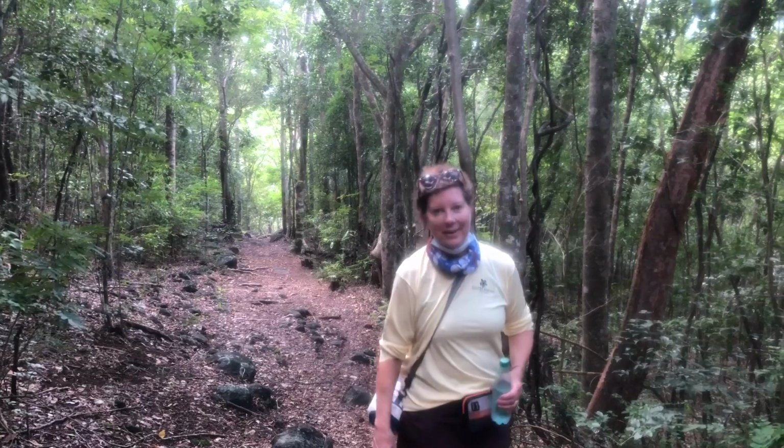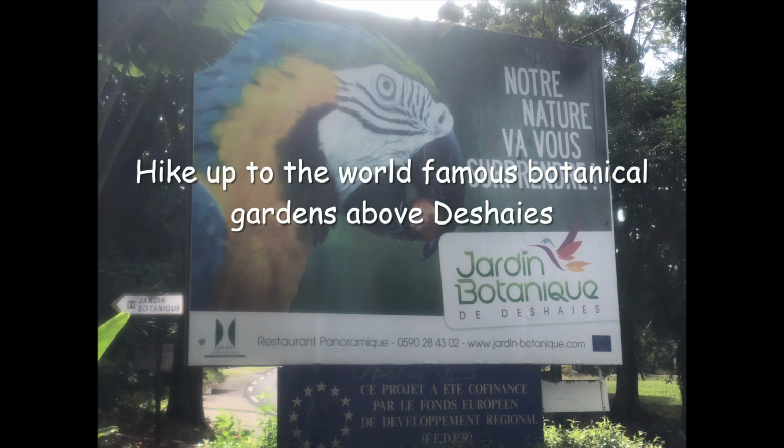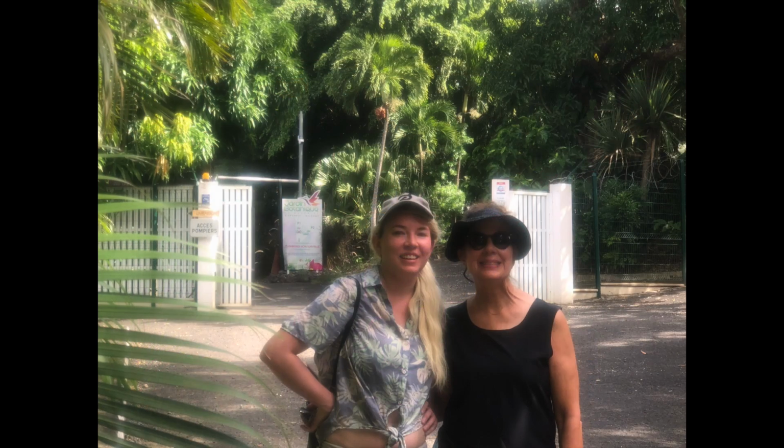Oh, bonjour. Today we're at the Botanical Gardens of Deshaies, and it is just amazing. I'm going to give you a panoramic view here, and also notice the pink flamingos here, as well as the waterfalls.